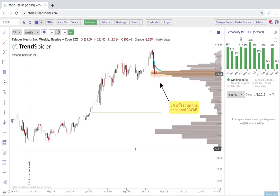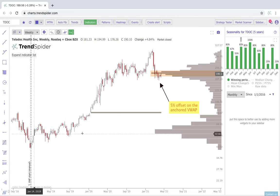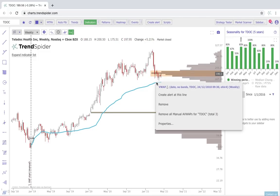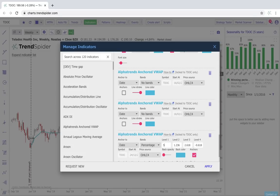You'll see that we do have this base forming, and if we turn on the anchored VWAP here, we do have, let's see, I have to remake it, which is fine. You guys can see how I do this. So I have a 5% offset on the anchored VWAP. Why? Well, you'll see here that if we create an anchored VWAP, notice that we didn't get all the way down to this line. So if I right click and go to properties, I can add something called the percent offset, and it just says percentage here, and then you choose your offsets, and we'll just do a 5% offset, make the rest 0.